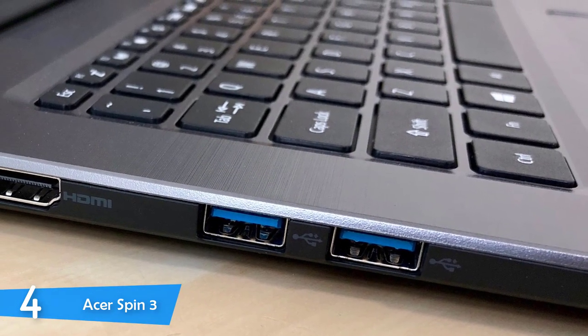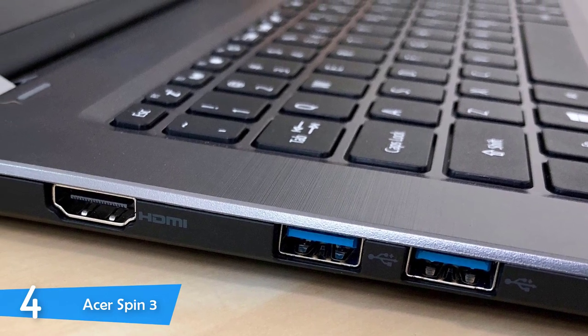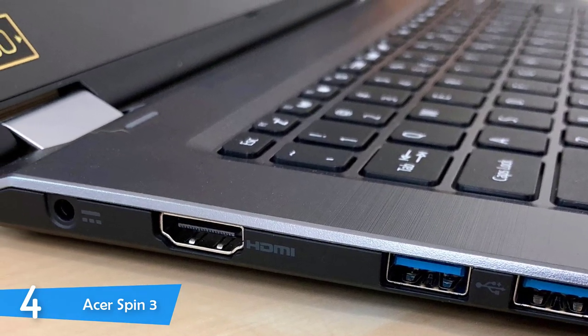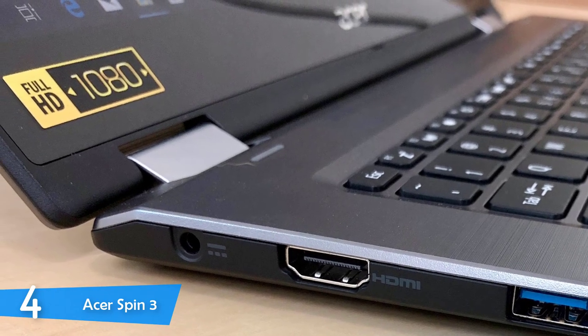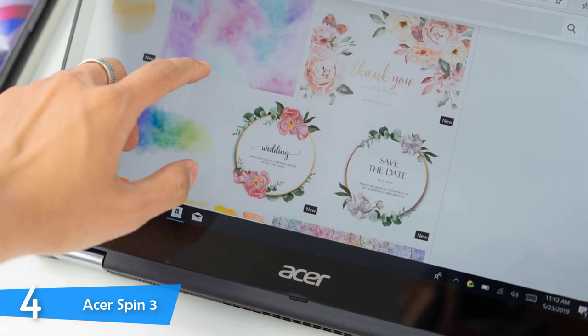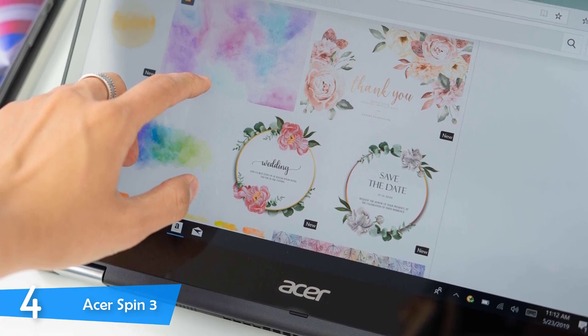It has a 14-inch in-plane switching panel with full HD 1080p resolution with multi-touch convertible display. The colours on this laptop are pretty good and sharp as well. The viewing angles are also amazing, and the comfy view is also a great feature that the Spin 3 has.